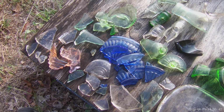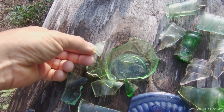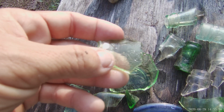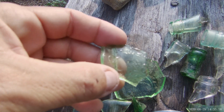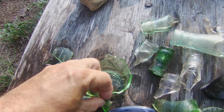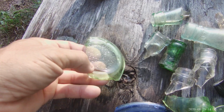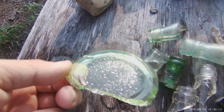So first, the glass. I think we have found more of this style of design of glass on a previous visit to the site. I don't know if you can see the patterns in the sunlight reflecting off this. It was a bowl or something. Several pieces, some of that's a bottle, but can you see that design?